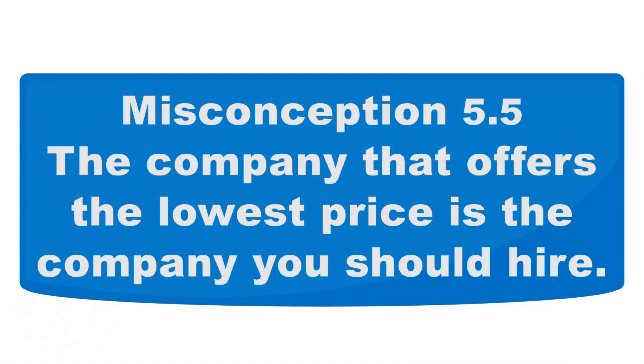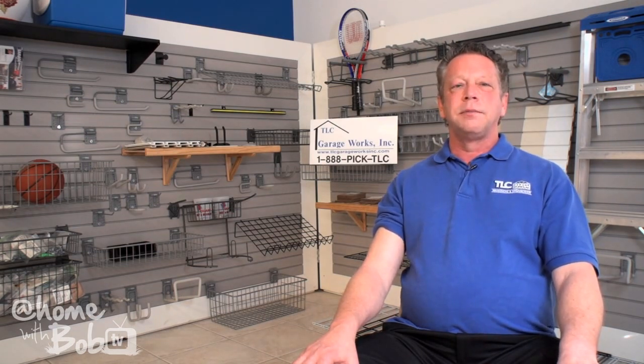Misconception 5.5. The company that offers the lowest price is the company you should hire. Not. To some people, getting a few quotes and choosing the lowest is the full extent of their efforts to choose a contractor. Basing your decision on price alone can create many unnecessary risks and problems. The lowest quote isn't always the cheapest. You're investing in a permanent, lifetime floor coating that should be installed correctly the first time, if it's to give you the durability and long-term service you should be looking for.